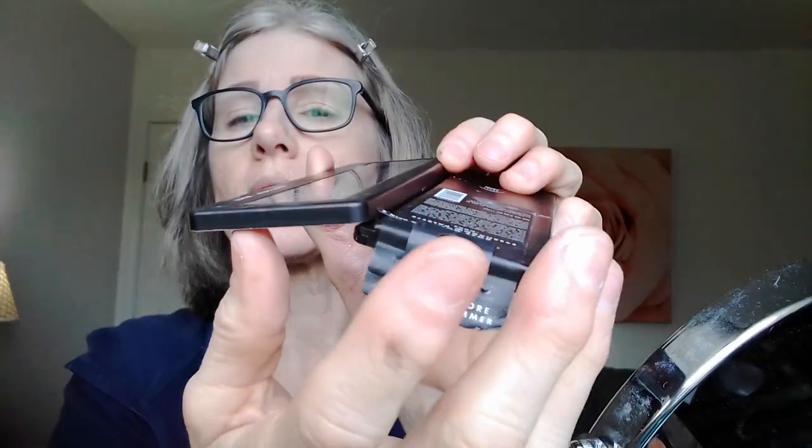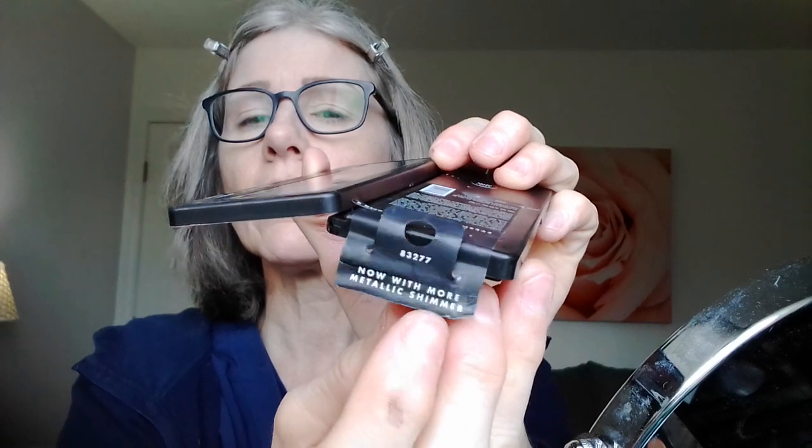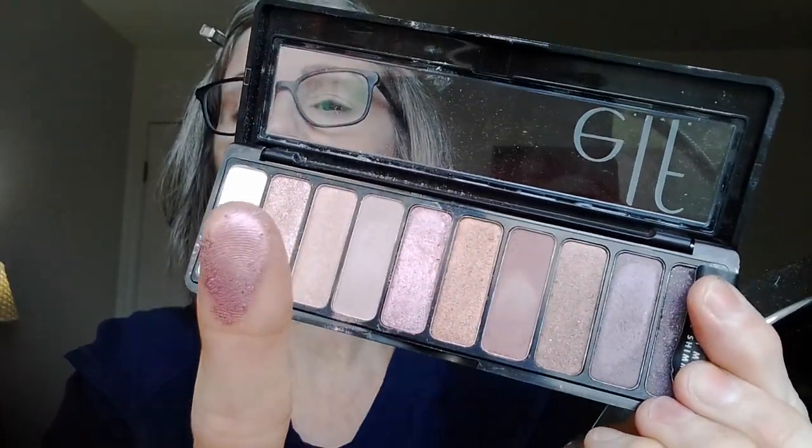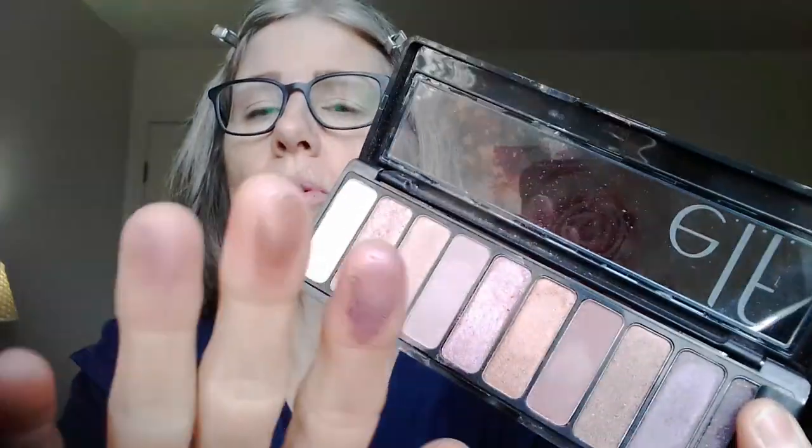And the shimmers, which it talks about here that this is a new version of this palette. I have not tried the old version, but this is now with more metallic shimmer. It says on the tag here. So I think it's referencing like these colors here. This is a really pretty, look at that pink shimmer. Oh, here's a gold one. Oh, those are so pretty. So pretty. Just gorgeous. And it's got a deep, like, beautiful eggplant color here.